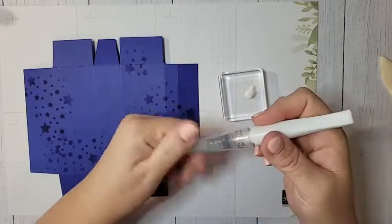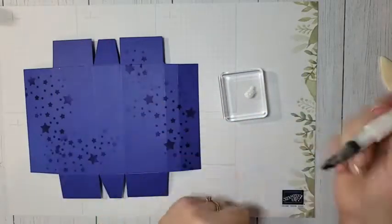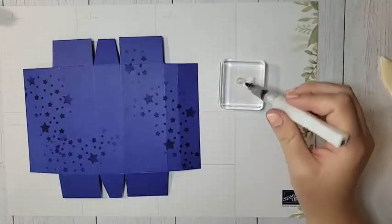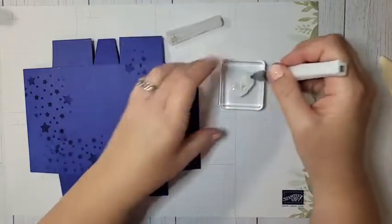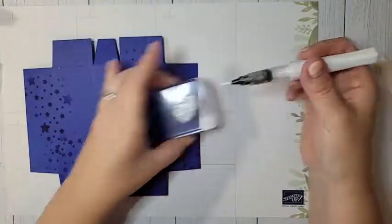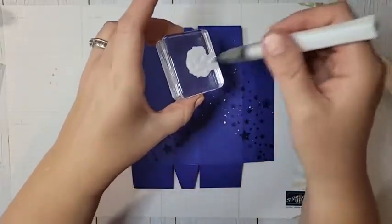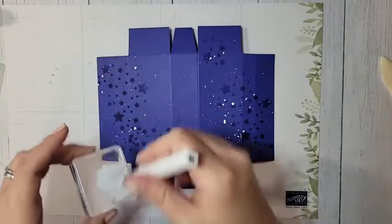And then I'm going to use my Wink of Stella. Oops, I don't want to unscrew it. Take the lid off. And I'm just going to squeeze my Wink of Stella a little bit until some of the sparkle comes out. I'm going to mix those together onto my block. And this gets a little messy, so be careful. And I'm just going to splatter it off my block all onto my project.